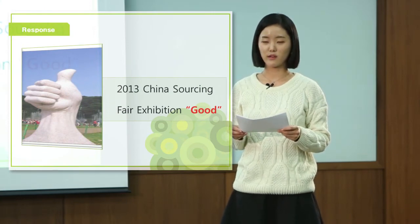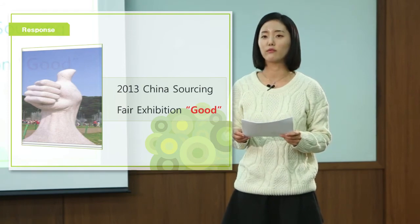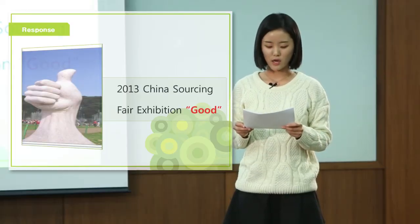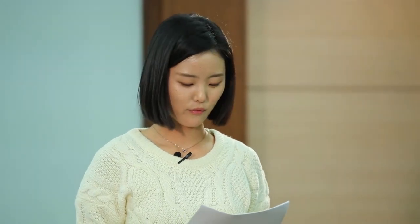About the product response from abroad, when the 2013 China Sourcing Fair exhibition was held in Hong Kong, people liked the Hangul design very much, and they showed great interest in the products. Furthermore, the responses from China and America were more than expected. Even at the so-called trend center Hollywood, the actress Lindsay Lohan was pictured in the fashion magazine Nylon wearing Hangul t-shirts made by Lee Sang-bong.